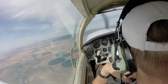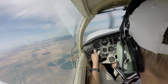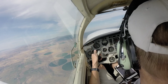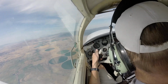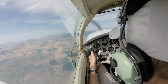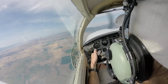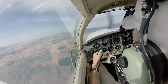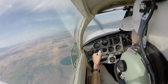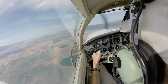Now the gear's down, let's put the flaps down as well. Okay. So let's go into landing flaps. It should be about 4 pumps. 2. Yep, and we're below our flap speed, so we're good to do it. 3. 4. Okay. Your controls. My controls. Your controls. I'll trim a little bit up. How's that? Better? Yeah. Okay.